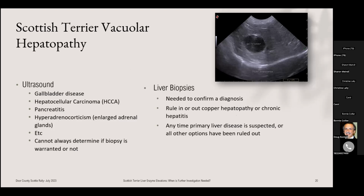So again, with the ultrasound, like we're talking about, we're looking for masses. Is there any cause for concern of hepatocellular carcinoma? You can also look for gallbladder disease. Are you seeing anything abnormal? Gallbladder stone, sludge, things like that. Pancreatitis: does the pancreas look inflamed? Are there any abnormal spaces on that? Enlarged adrenal glands are indications of Cushing's disease.